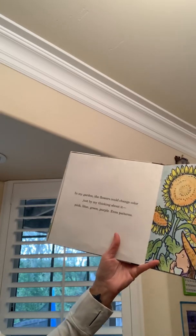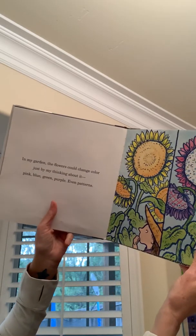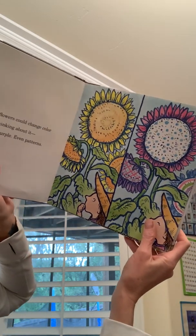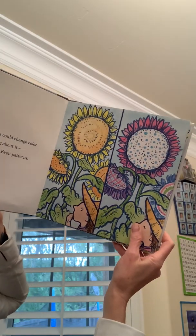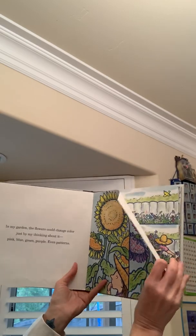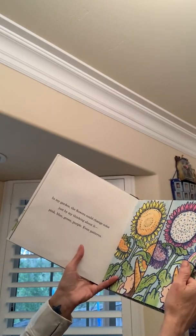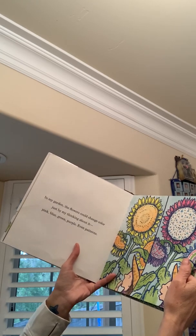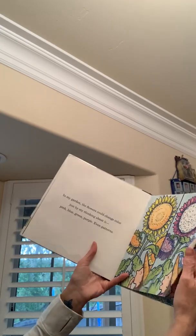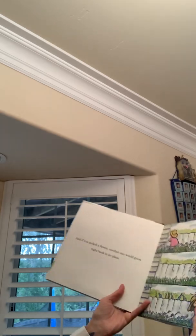In my garden, the flowers could change color just by my thinking about it. Pink, blue, green, purple, even patterns. That would be awesome, but that's not gonna happen. Does this seem like realistic fiction? Yeah. It seems realistic to have flowers with patterns. No, not like realistic. She's saying like imagining. Right, imagine.